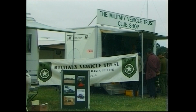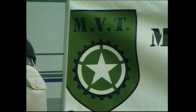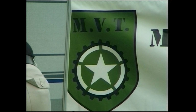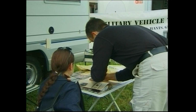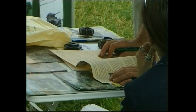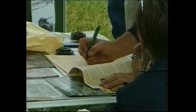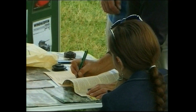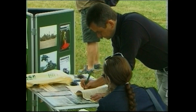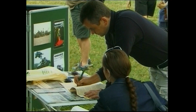There, advertising the Military Vehicle Trust. That's the club shop. The Military Vehicle Trust, or as we see here the MVT, caters for vehicle owners and enthusiasts. So you don't even have to have a vehicle. You can join the Military Vehicle Trust. You'll get your regular magazine called the Windscreen and become a member of a very enthusiastic group of people. Just sign in.